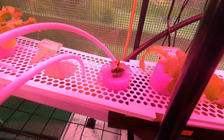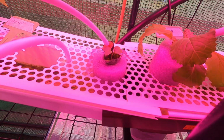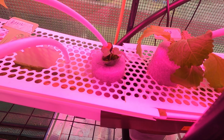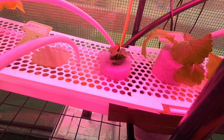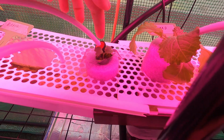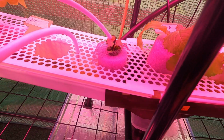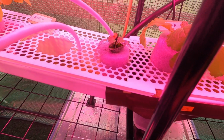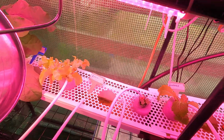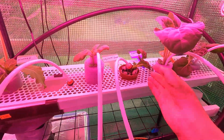Obviously I will probably not have to move this at all. I can just let that grow right through the window screen, right down into the pool noodle. I may have to change this little emitter out because it may need more water, more nutrients. I'm happy with it though. I am happy so far.